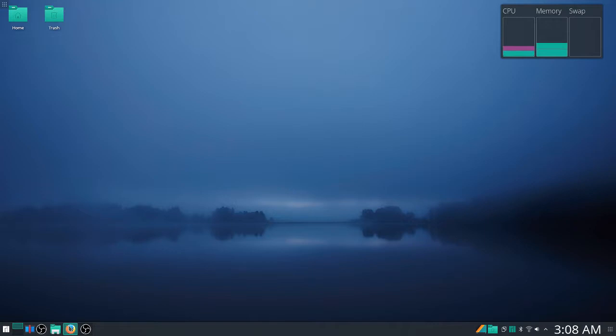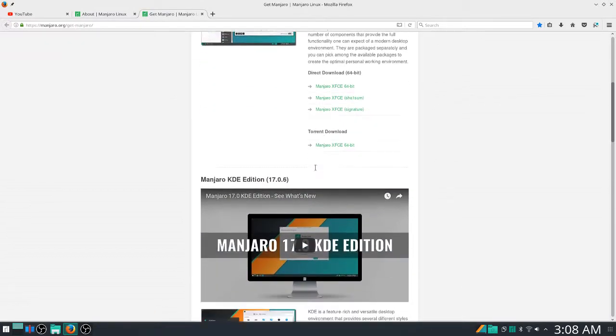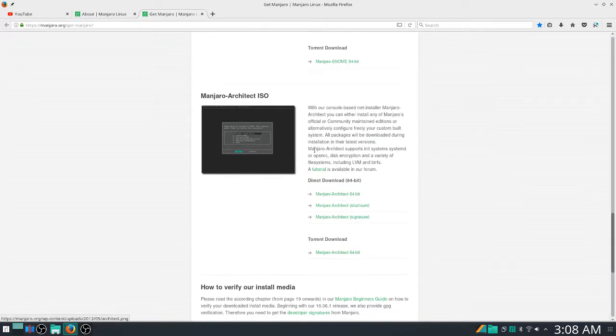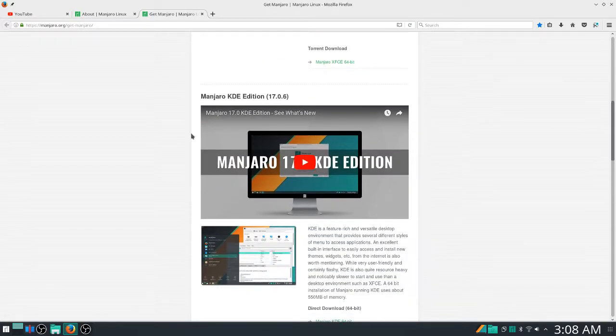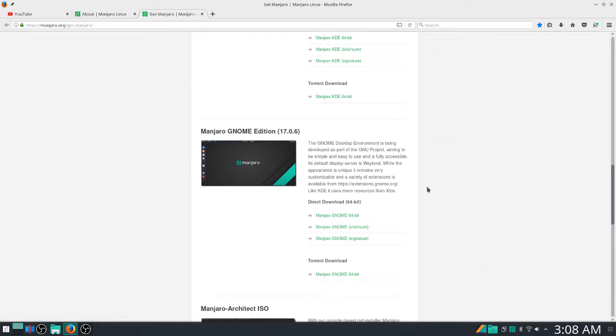They come with plentiful desktop environments. So if we just come over here and look, you've got XFCE, KDE, GNOME, Architect, and a console-based net installer, so that's the net installer right there. But as you can see, it comes with three main desktop environments. XFCE being the lightest, KDE being the second, I would say. I'm not for sure on that, and third being GNOME. No, KDE probably being the most resource-heavy, and GNOME being the second most.